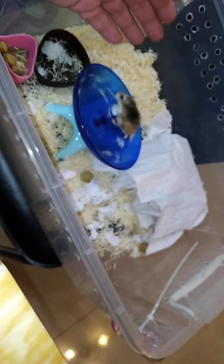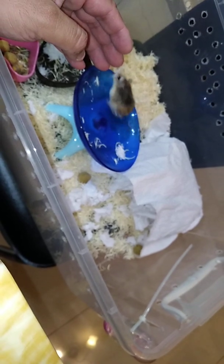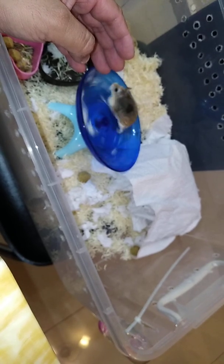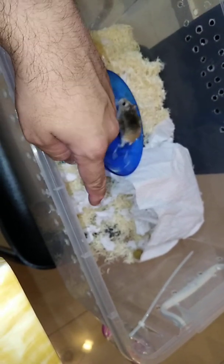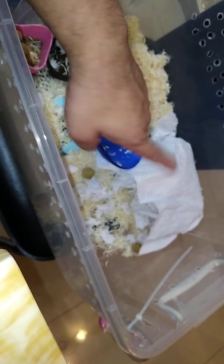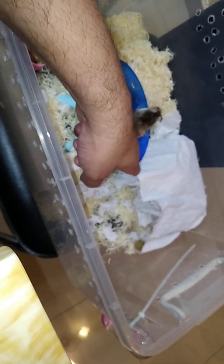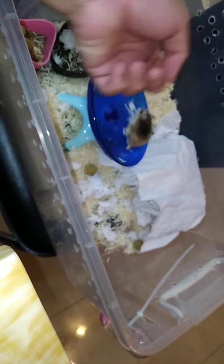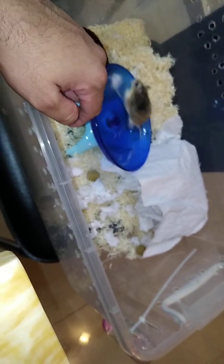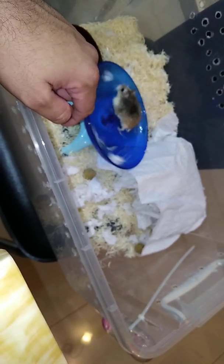Because last time with Samantha, I removed the roller also, and when I set up a video cam I noticed that she was very tired. What she does is she will come out and sleep somewhere around, and then when her babies wake up and are hungry, she'll go back in to feed them, and then later she will come back out just to sleep.